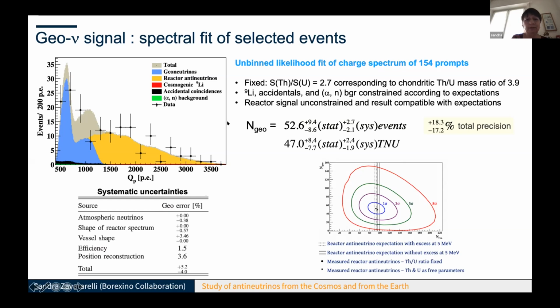In particular, our fit gave a number of geoneutrino events equal to 52.6, which corresponds to 47 TNU. And so you see that the achieved precision is equal to 18%.